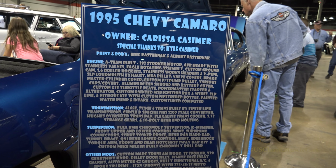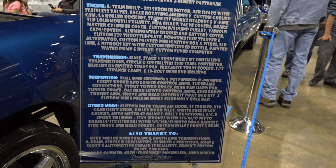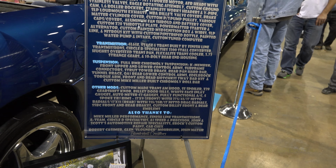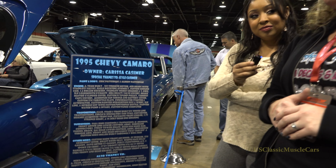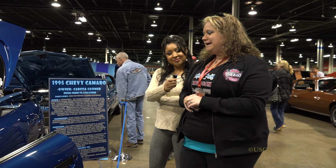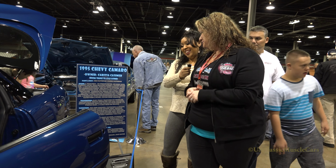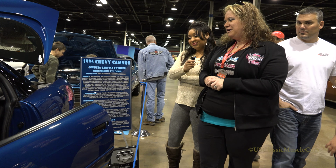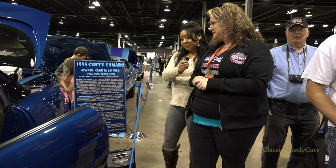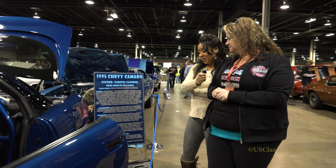So now that it's all customized by you, do you let anyone else drive it? My husband's the only one that has really realistically been able to drive it. My father has actually stolen the keys from me and taken it. He goes, I brought you into this world, I can take you out. So he's got control over that. But overall, it's just basically my husband and I that drive it. Oh, that's really cool. Wow.